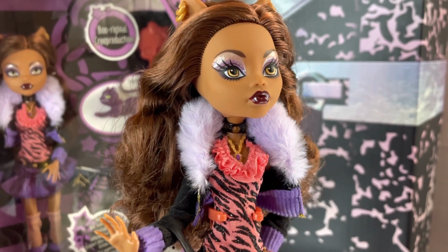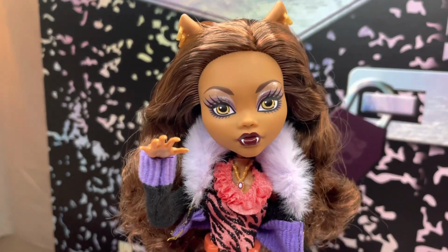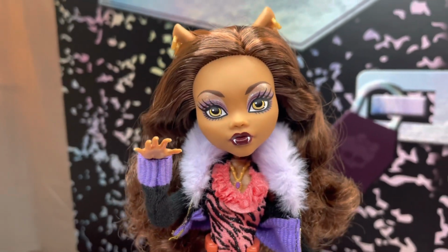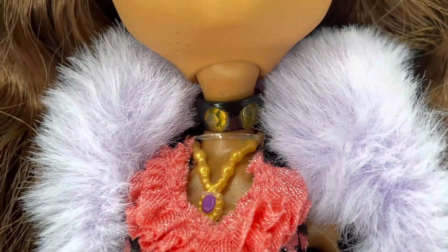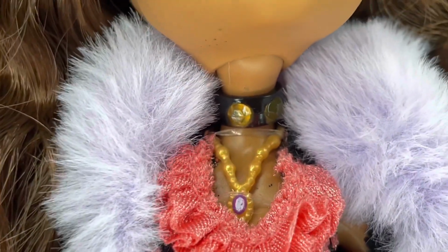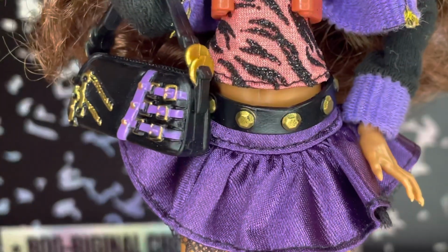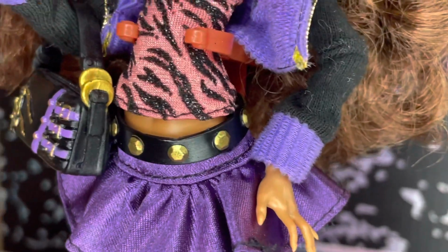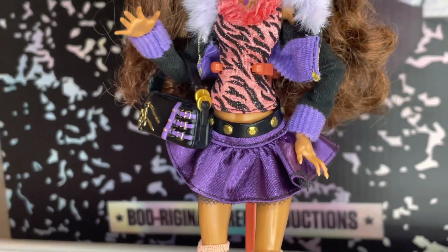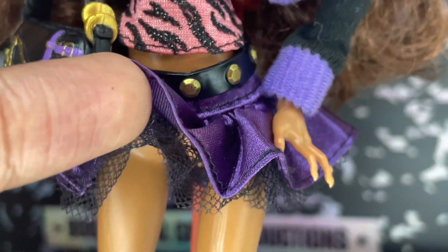She also has this choker and this necklace. On the necklace, it has a little purple gem. It's not actually a gem, but it has this little purple colored in spot to kind of imitate a gem. And then if you look at her choker, it's black and it's almost like yellow jewels. I love the way they made it. It looks super dope, honestly. Next, Clawdeen wears a black gold studded removable belt. It's honestly really cute. I feel like it accents the outfit really well, especially with her choker. I really like it.